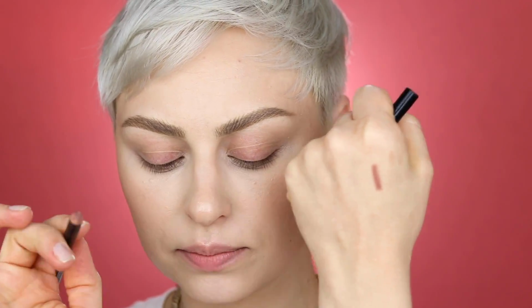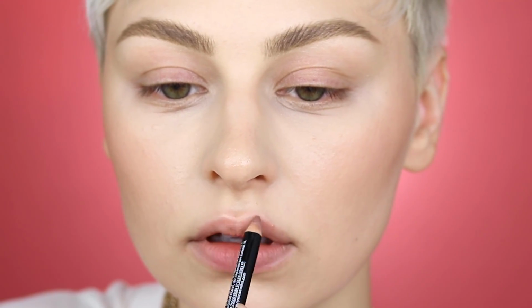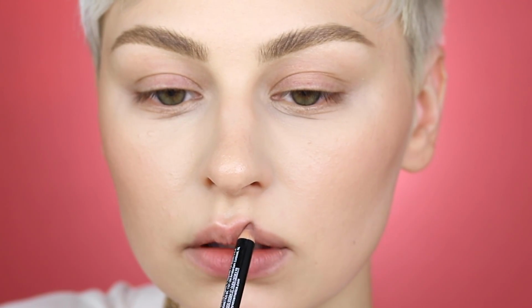I do want to swatch them for you. So this is Nude Beige. This is going to be the first swatch. I'm going to swatch all of them next to each other so that you can compare. This is the first lip liner that I really fell in love with because it's so similar to my lip color, maybe a little bit more brown.